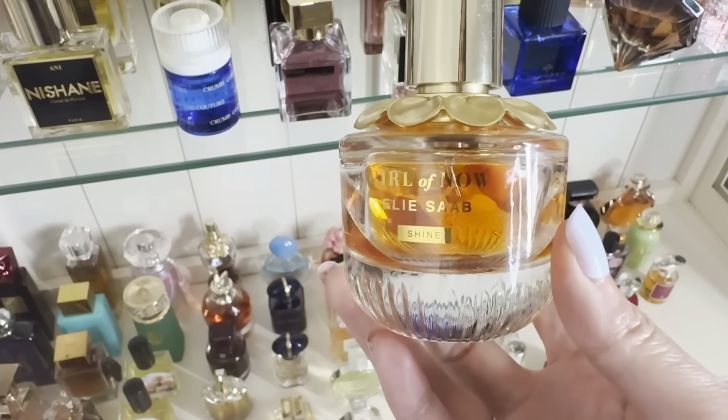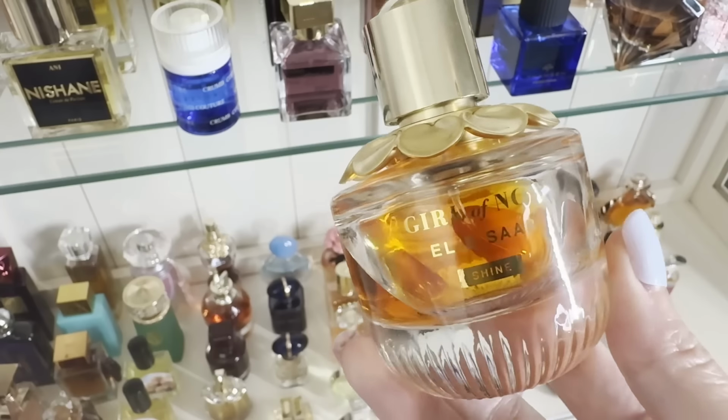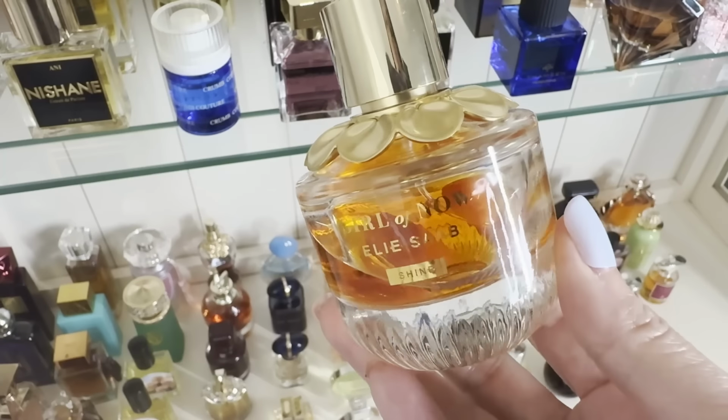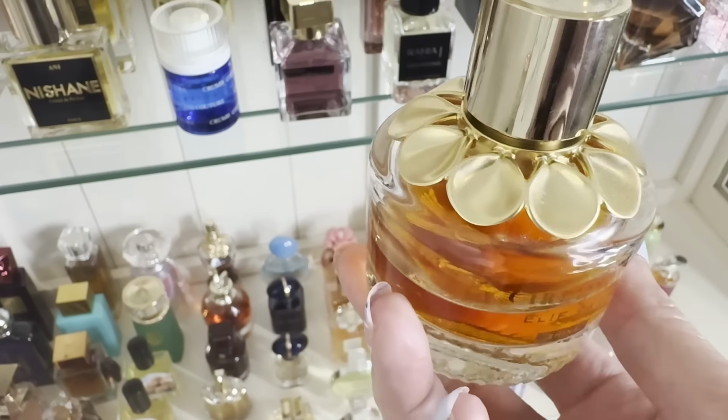Okay, up next we have by Elie Saab. This is Girl of Now Shine. Girl of Now had so much hype when it first came out, and I do like the original Girl of Now, but I prefer Shine because this has pineapple in it, and I'm a huge fan of pineapple.